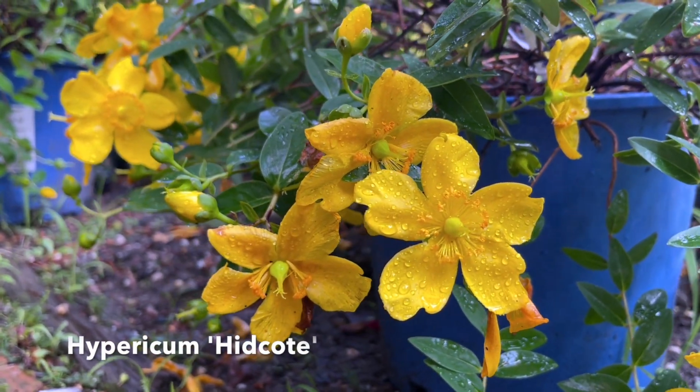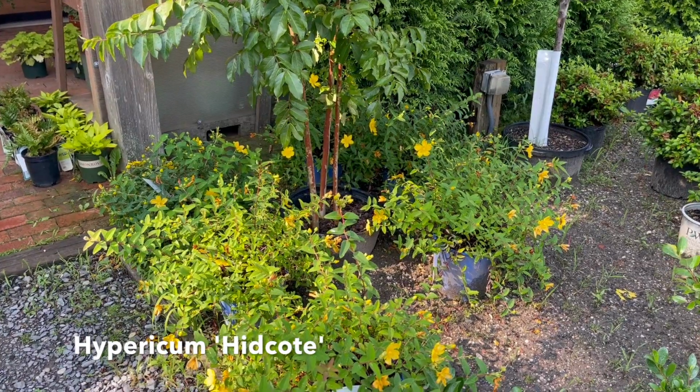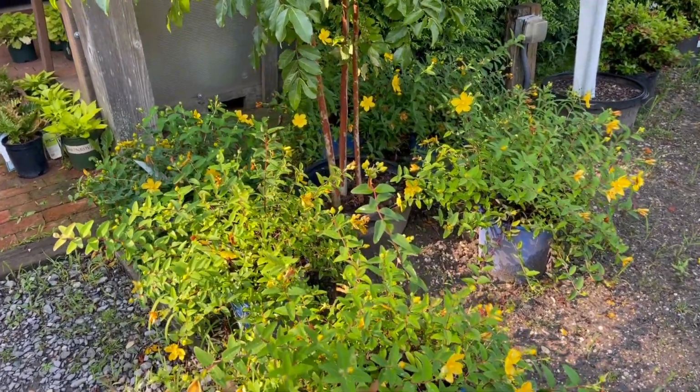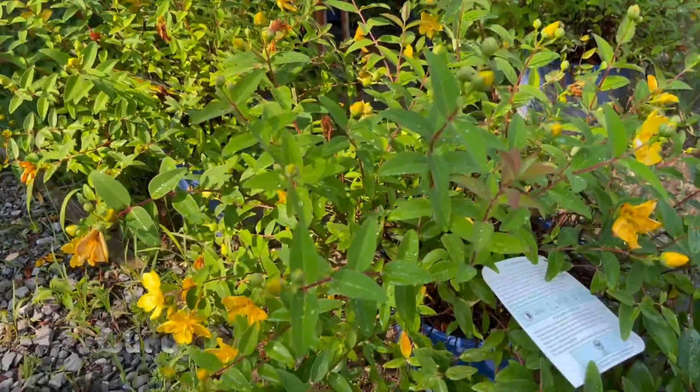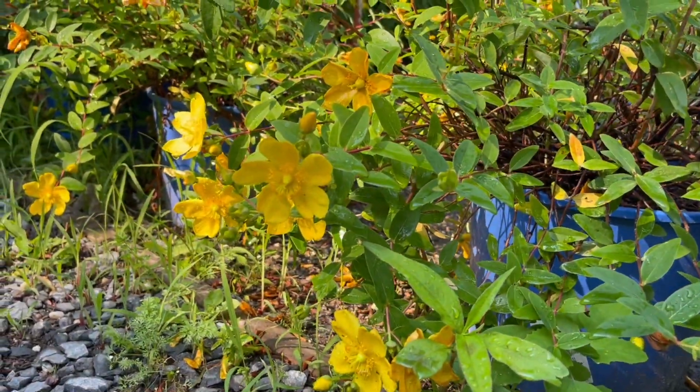Hey guys, first up we have Hypericum, also known as St. John's wort. This particular variety is called Hidcote. Here in New York, it only gets about 2 or 3 feet tall. If you live in a warmer climate, it could get 4 or 5 feet tall.